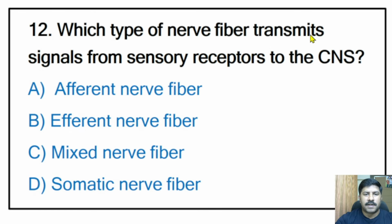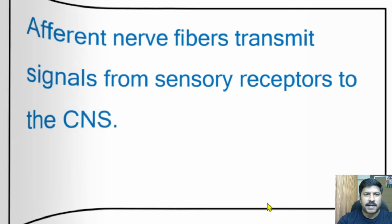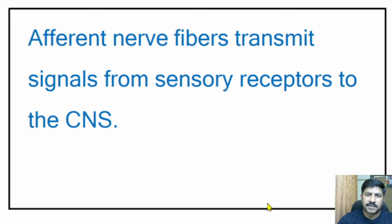Which type of nerve fibers transmits signals from sensory receptors to the central nervous system? Afferent nerve fiber, efferent nerve fiber, mixed nerve fiber, somatic nerve fiber. So the nerve fiber that transmits signals from sensory receptors to the CNS, the correct answer is afferent nerve fiber. Afferent nerve fibers transmit signals from sensory receptors to the CNS.